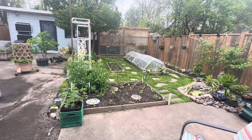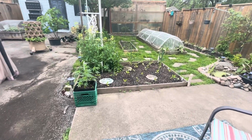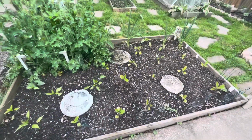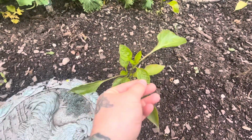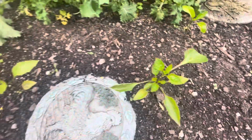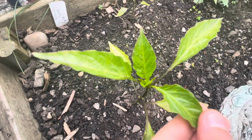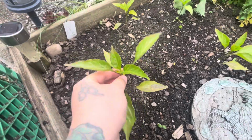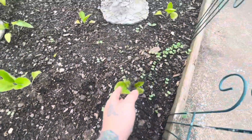So I planted my peppers and eggplants. They are doing okay. They are surviving is what I initially wanted to say, but I'd say more than surviving at this point. They're getting new growth points. This one looks like it's even budding. I'll probably end up topping this one and cutting it here. The eggplants are a little bit grumpy because it has been a little chilly out.